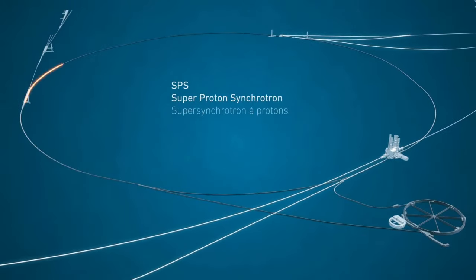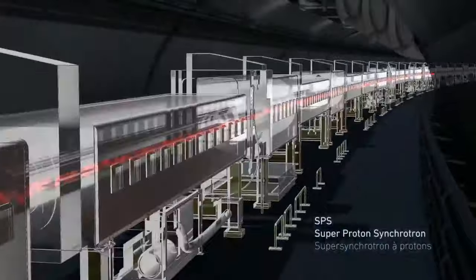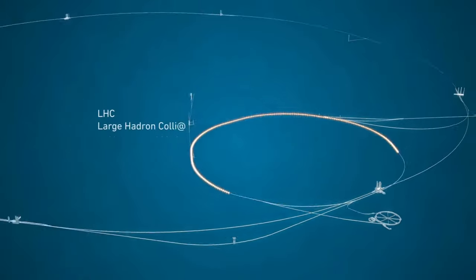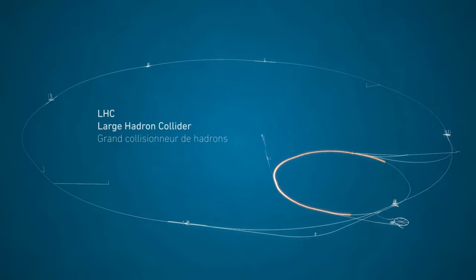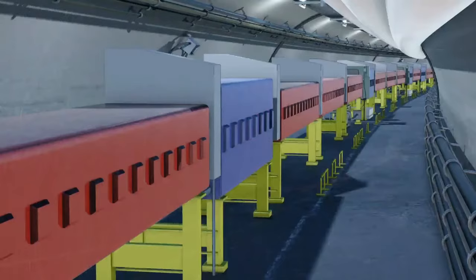They are accelerated. Then they come into the SPS, and as we said, we have one place with the radio frequency system, the cavities in the machine, and they are passing through the cavities every turn, and we give this kick of acceleration every turn. Here you have the magnets that are keeping them in the machine. And once they are accelerated enough, they will then be injected into the LHC. And that's the role of the SPS.